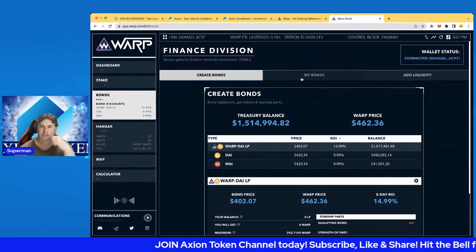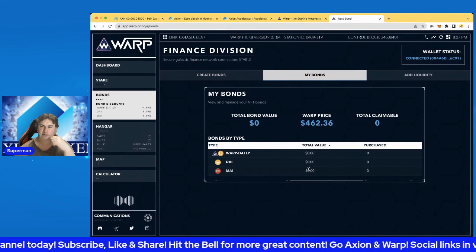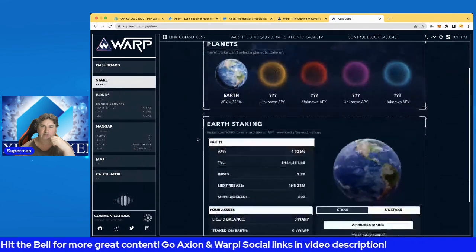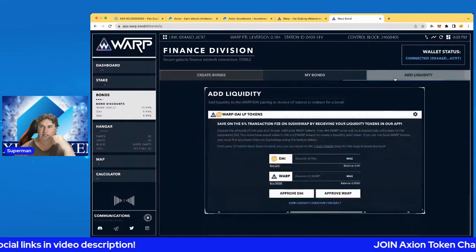Very cool. And once you do a bond, of course, and accept that, your bonds will show up here. They'll be dripped to you. Your Warp will be dripped to you over 5 days. That's pretty cool. And of course, you can stake that, claim it every day 8 hours, and also stake it as well, so to maximize your return there. It's pretty cool. Nice. And of course, if you want to add liquidity, you can add it there.